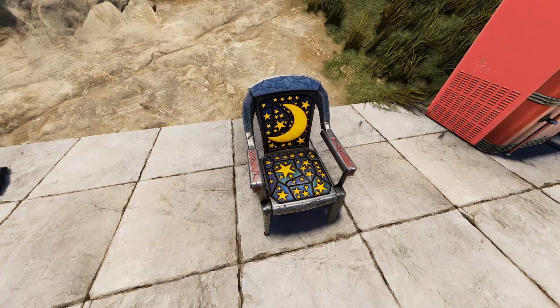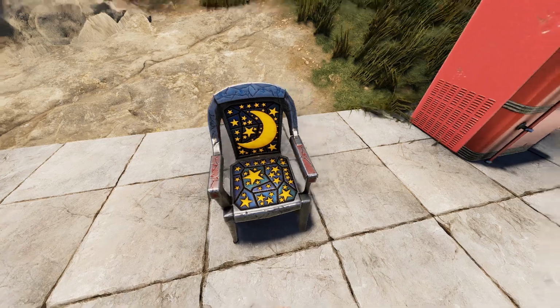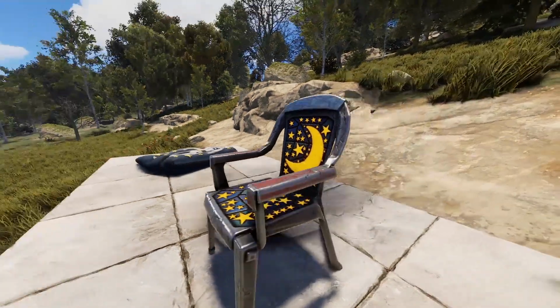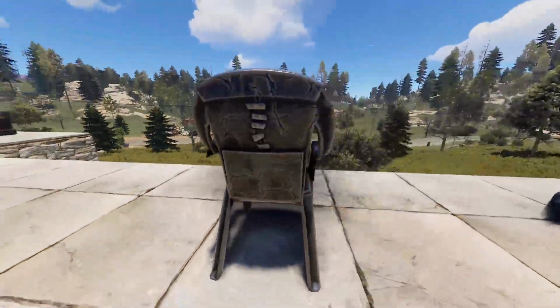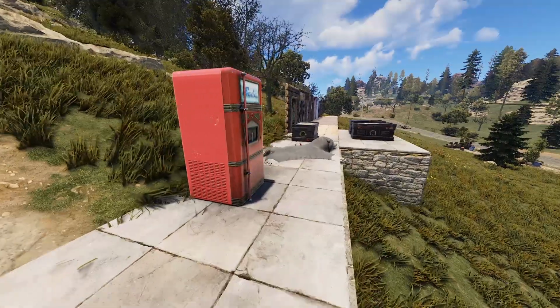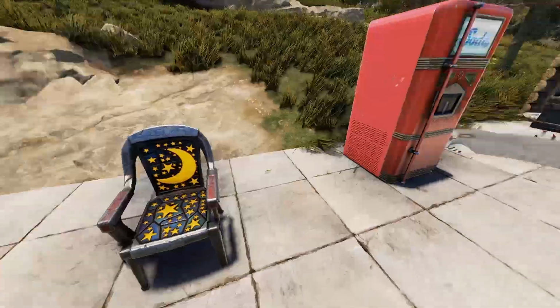Over here, we can continue up into the stars with the Night Sky Chair. Phora has continued this beautiful set. And, yeah, it's a quite nice little chair. And, of course, it does glow. There's a few things that glow, so we'll show that at the end, as usual.